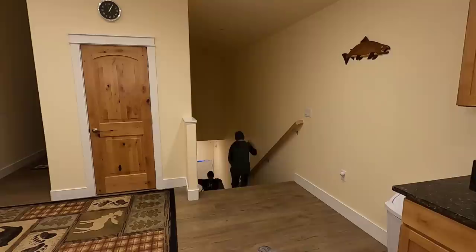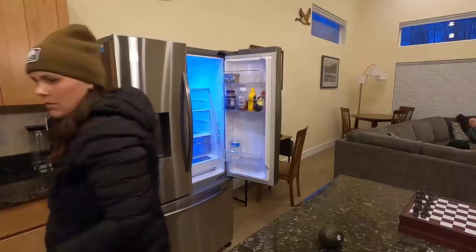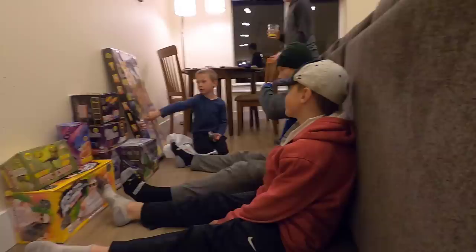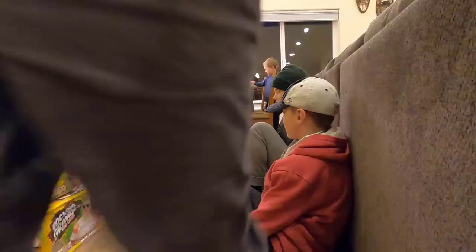After we checked out the Airbnb, it was time to unload the van and bring everything up to the main level, get everyone's bags put away, and get the food put away into the refrigerator so that we could start dinner. The boys also enjoyed looking at all the fireworks and deciding which ones they were most excited about, reading all the names, and just getting really excited about our upcoming fireworks show.